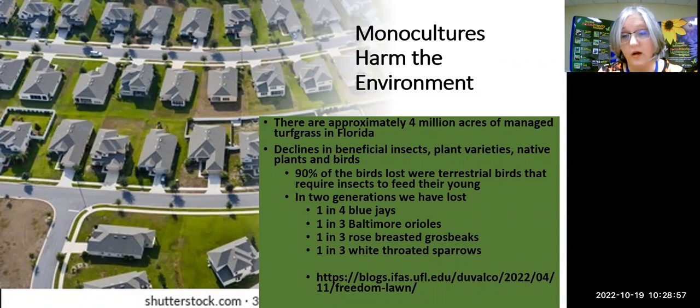Every year Audubon across the country does their Christmas bird count, so they try to find out, and of course it's decreasing. Overall, it's decreasing each year. Some years they may have seen more cardinals than the previous year, but overall it's decreasing. And 90% of the birds that were lost were terrestrial birds that require insects to feed their young. Those glossy ibises that we see walking around picking at the ground are trying to get insects that we're trying to kill.